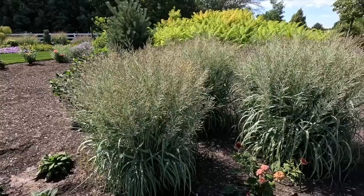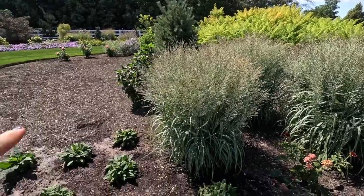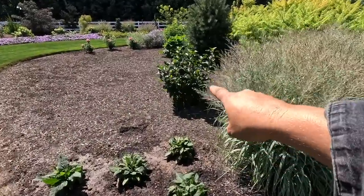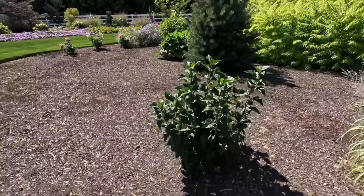Aren't those beautiful? Oh, you know, I almost kind of want to put another one here and continue on just this great big continuous drift right here. We've got a Centaura Double Blue Lilac, which is doing really well. So we get some nice spring color.